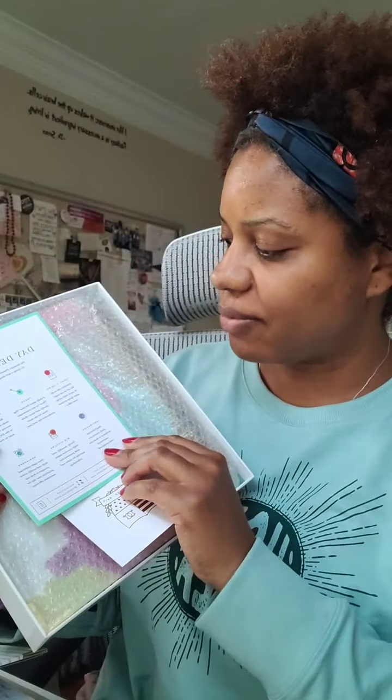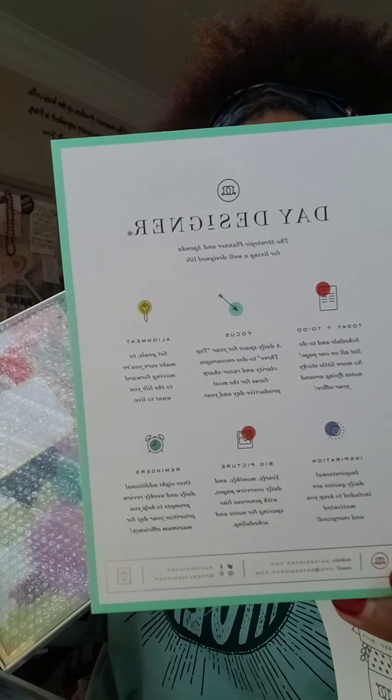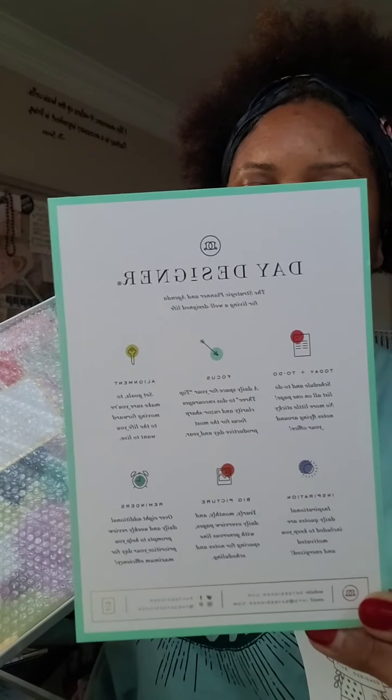So the name of this design is called Blissful, and here's what it looks like. I just love how beautiful the Day Designer is, and there's so many different covers to choose from, and it comes with all the information you need, kind of just explaining how the Day Designer is laid out, and also giving you some tips on keeping it away from liquid. When you open it, use 2 hands to support it, turn the pages from the front, and all these things, to keep it in good shape.